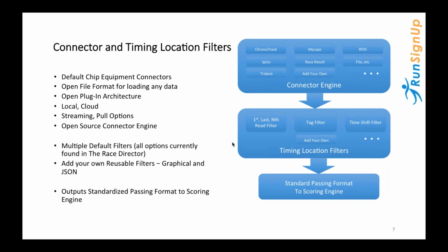So let's go from left to right so you understand what is out there. So connector and timing location filters. Timing location is a new key concept. That's where you're going to be taking the timing time. It might be a chip, it might be a mat, it might be the start line, it might be the finish line, it might be a GPS mile point, it could be any combination of those sorts of things.